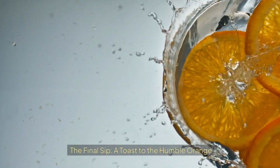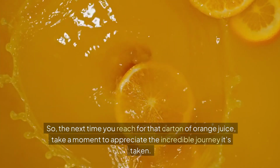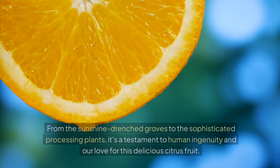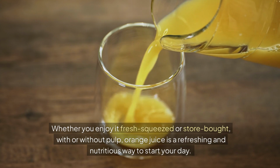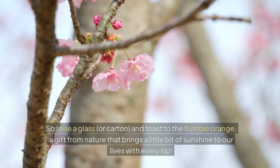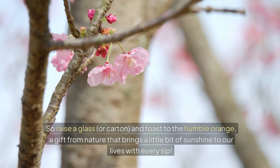The final sip, a toast to the humble orange. So the next time you reach for that carton of orange juice, take a moment to appreciate the incredible journey it's taken. From the sunshine-drenched groves to the sophisticated processing plants, it's a testament to human ingenuity and our love for this delicious citrus fruit. Whether you enjoy it fresh squeezed or store-bought, with or without pulp, orange juice is a refreshing and nutritious way to start your day. So raise a glass or a carton and toast to the humble orange, a gift from nature that brings a little bit of sunshine to our lives with every sip.